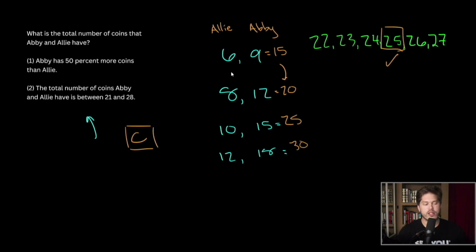If there's any question as to why I was jumping by 2s with Allie, it's simply because you can't have half a coin. If I said Allie has 13 coins, then Abby would have to have 6.5 more, making 19.5. And you can't have half a coin, so that's why we were jumping by 2s there.